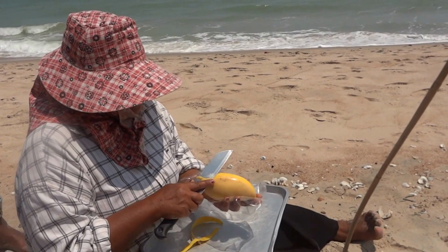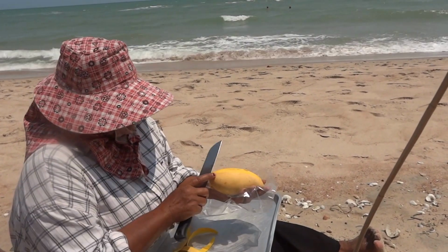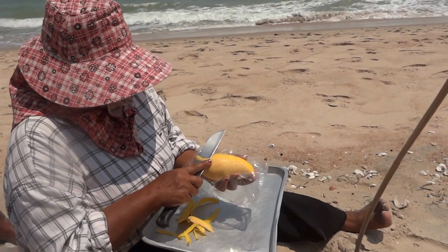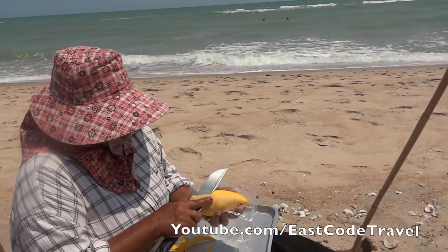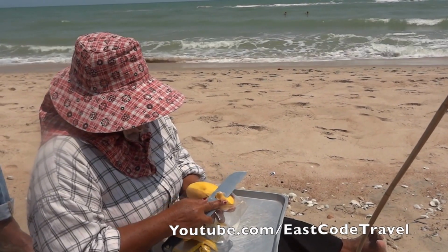Ripe mango. A mango, you can enjoy it two ways. This way is the ripe mango. It's sweet, soft, and yummy. Some say it's like peach, but it's different. And you can also enjoy it with green mango.